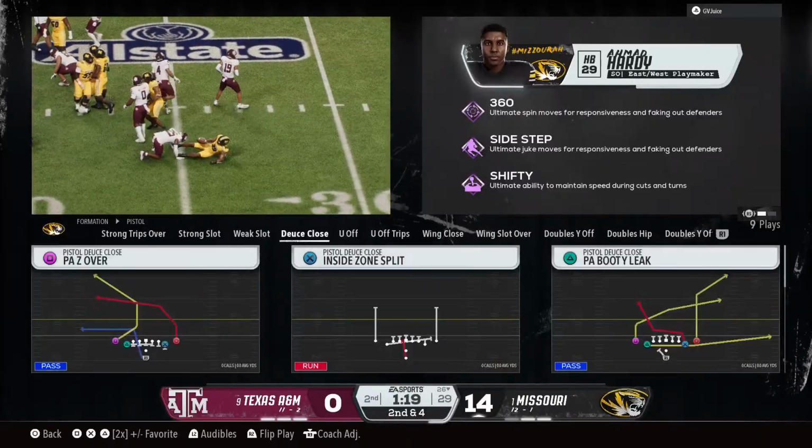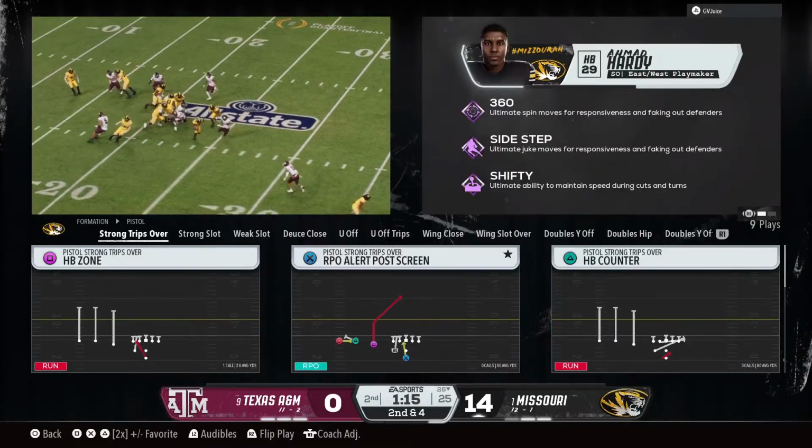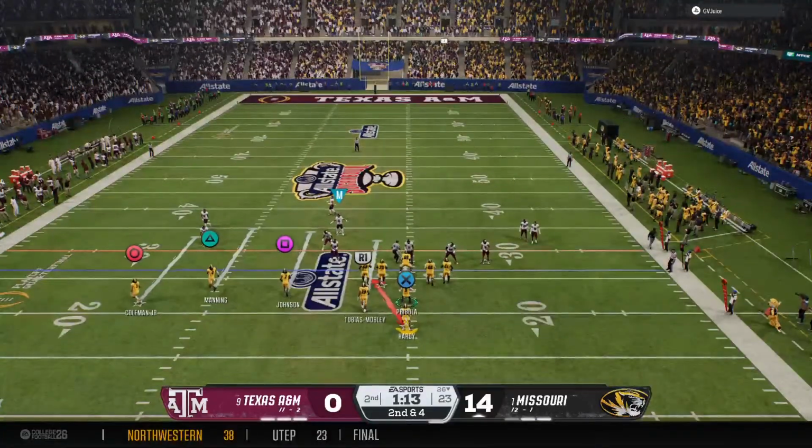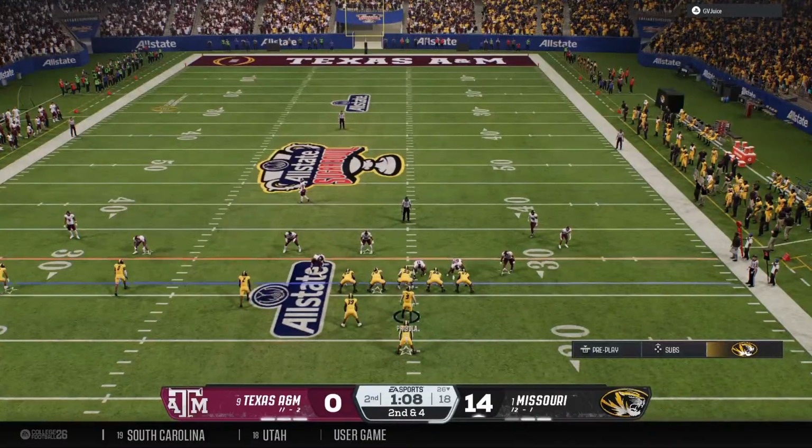themselves. This back is already over 50 yards. We're in the 1st half, so really good job of establishing the run game. Opens up the play action, opens up one-on-one opportunities. Just keep winning the battle up front.